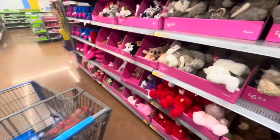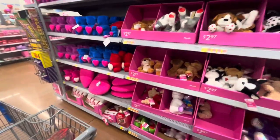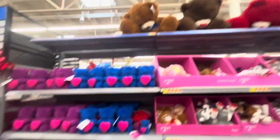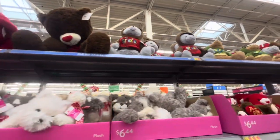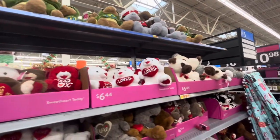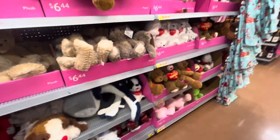All right, so I know she loves flowers, and I know she wants a teddy bear. She wants a big one too. I've been seeing a lot of big ones around here, so we're gonna see which one's perfect. I'm not really seeing anything that I think she'll like in this aisle. We'll move over to the next aisle.